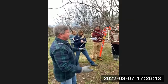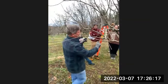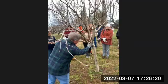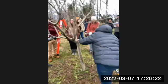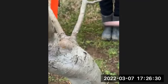So you leave it and let nature take its course, and it'll crust over. If you have a limb, it'll crust over, and it'll take maybe a couple of years. This is a great example of callus right here. There used to be a limb here. You see the swollen area? That's what we want to happen. We want that callus tissue to form, and it'll do that in a healthy tree.